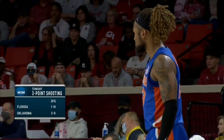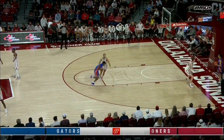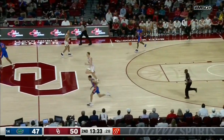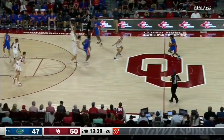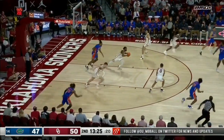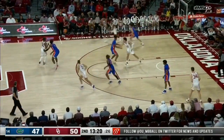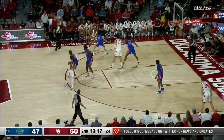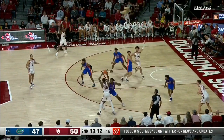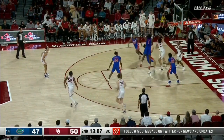Oklahoma's only made 3. But this is a team at times in the first few games that settled for the 3 too much. And so I think Porter Moses got to like that they're working inside out and not settling. Part of that is Florida does a good job of running you off the line, but obviously Oklahoma has run pretty good half-court offense, not needing to make a bunch of three-point shots. Sooners come up with a steal. Felder was trying to hit Fleming on a back cut. Moja Gibson, ball fake, wiggles his way to the bucket.